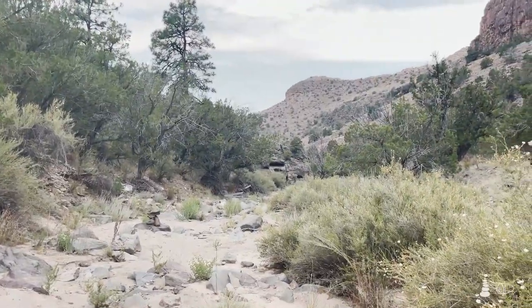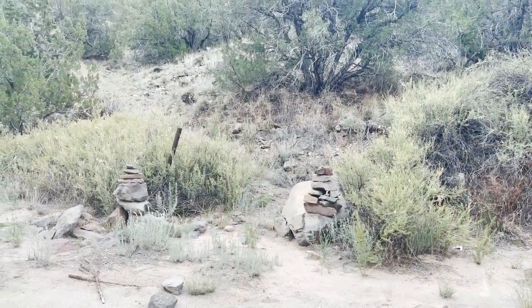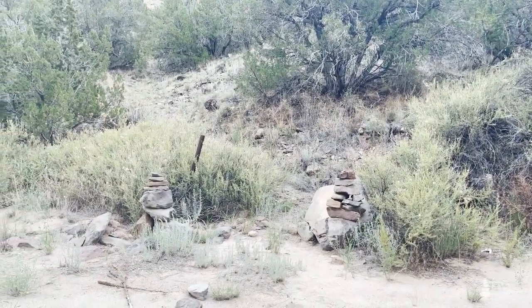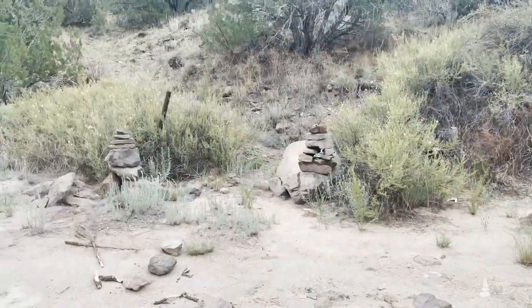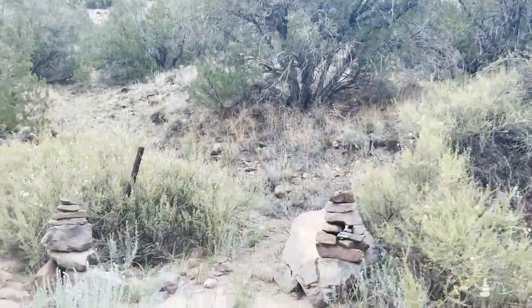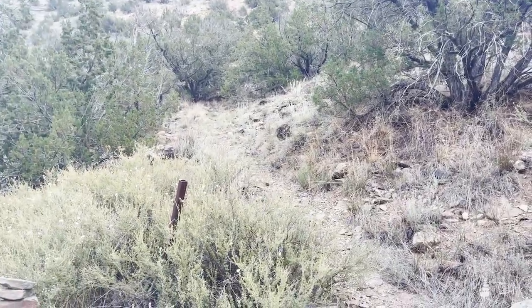So the clouds rolled in, it's a little bit cooler and a little break from the sun. It's about 2 p.m. Back at the trailhead to go back up. Got a ton of sand in my shoes. Gotta empty that out. Have a little water and start on out of here. Been a good hike.